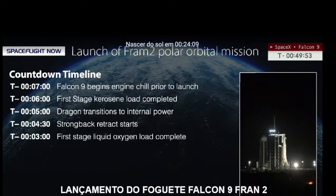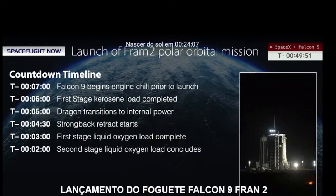T-minus 3 minutes, the first stage liquid oxygen tank is full. Same is true on the second stage, about a minute after that, at which point the Falcon 9 is fully loaded with 1 million pounds of propellant.